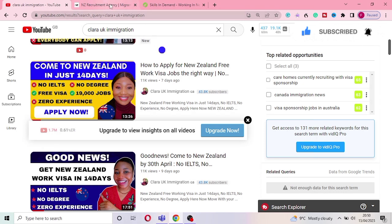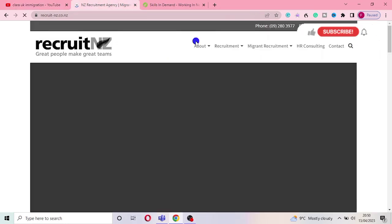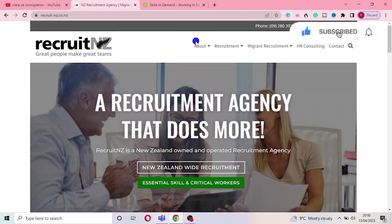The first company that is currently hiring in New Zealand is called Recruit NZ. This particular care company is so popular amongst everyone trying to secure a job opportunity in New Zealand, be it you are outside New Zealand or inside New Zealand. Now, this care company is run by an agency, and best believe I've gone through the website of this agency and I can assure you that they know what they are doing. Now, I will be taking you briefly through this agency's details and how to apply for a job position with them, how to contact them, how to submit your CV.